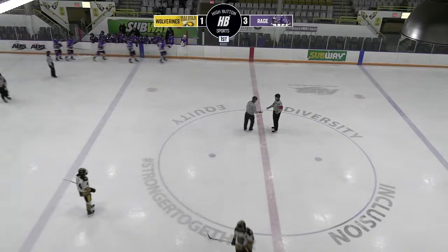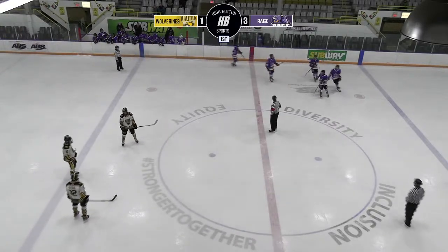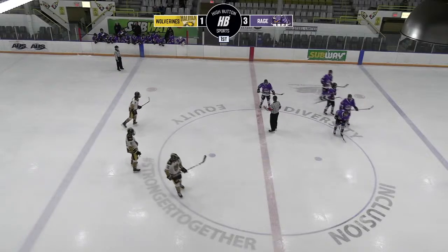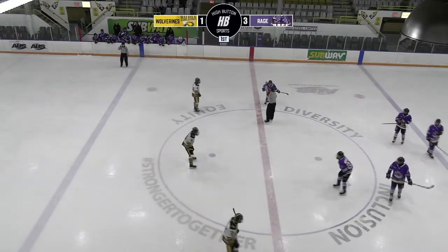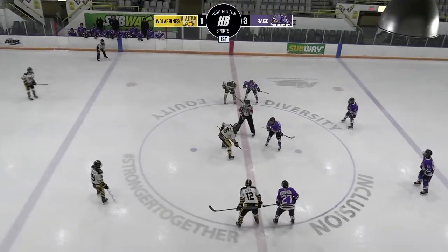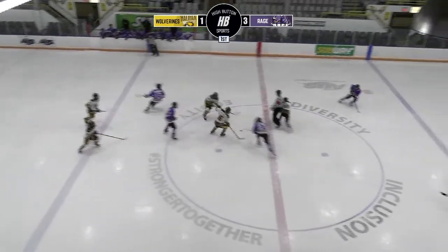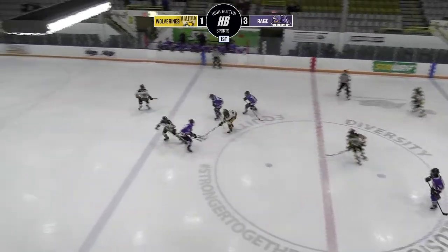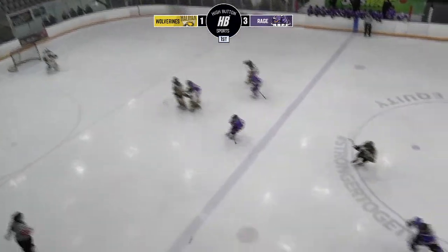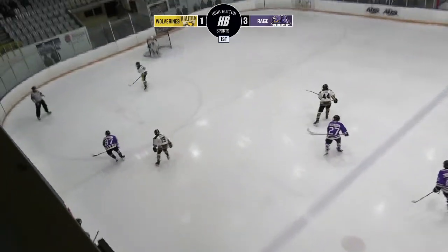Two pinches up the left side. And that'll be 3-1. So Wolverines now looking to get the next one, as 3:24 remains here in the first. We'll head back to center. Can't let the forwards get in behind you. That was basically a 3-on-0. It's caught Wolverines flat-footed.